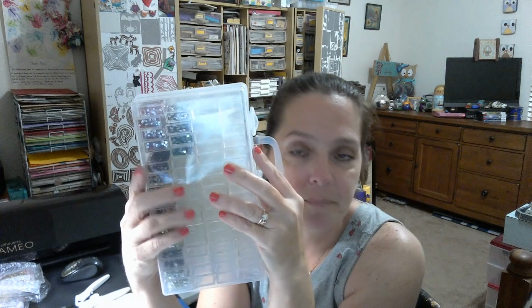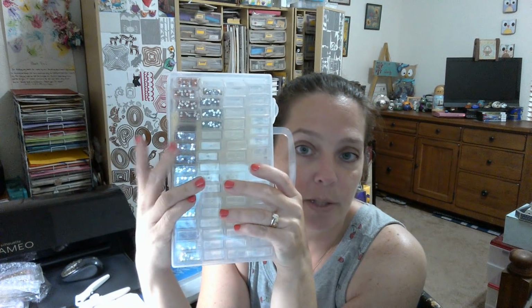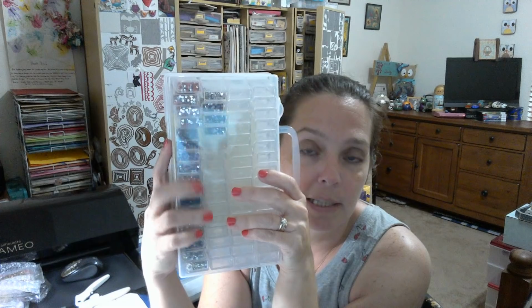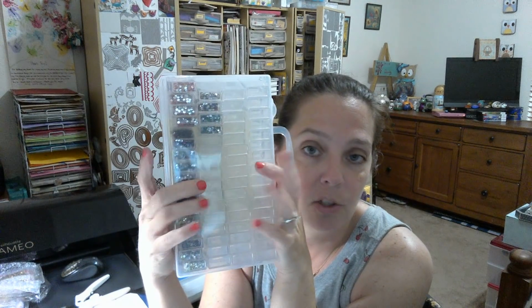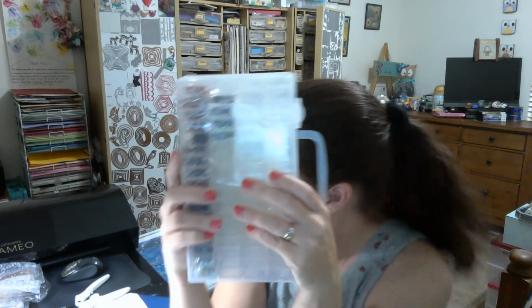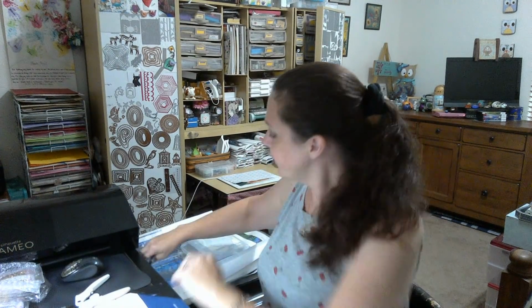I did it again, see? That container holds my leftovers. So when I finish this, they will go in little baggies, little zip tops, and into my leftovers. And then this container will be ready for more drills for other paintings. And I'll still be able to use the same labels because it's still 1 through whatever.